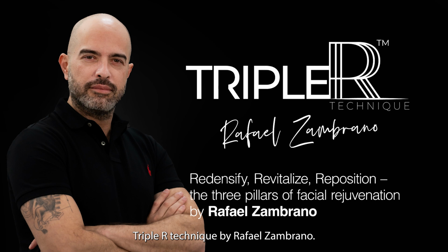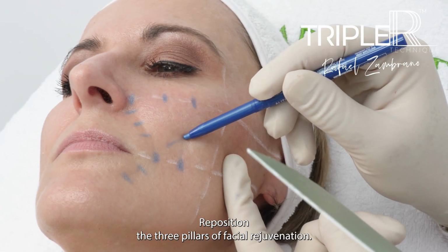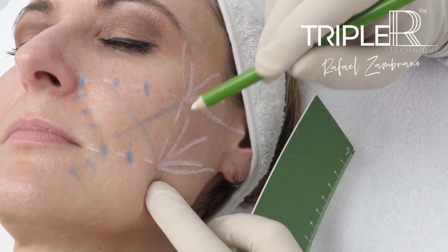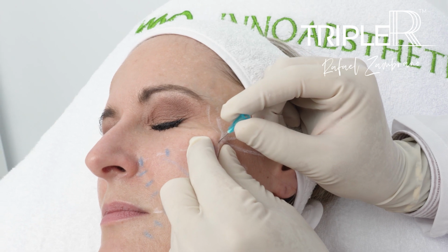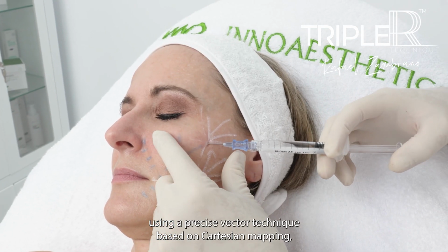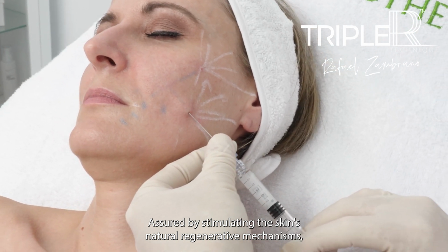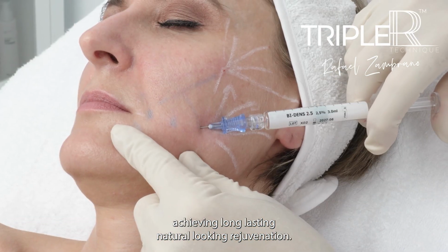Triple R Technique by Rafael Zambrano. Redensify, revitalize, reposition, the 3 pillars of facial rejuvenation. This technique applies non-cross-linked hyaluronic acid of various molecular weights, using a precise vector technique based on Cartesian mapping, ensuring uniform and optimal product distribution across the face. Assured by stimulating the skin's natural regenerative mechanisms, it enhances firmness, elasticity, and density, achieving long-lasting, natural-looking rejuvenation.